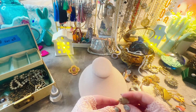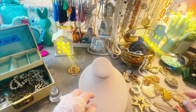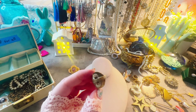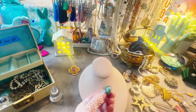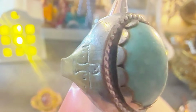What is this? Oh, it's like a barrel. Need a barrel. Okay. Ooh, this is pretty. Oh my goodness. These all seem to be either adjustable or they were cut to fit someone else maybe. Wow. I don't even know what to say. This one is so old. Look how old this is.